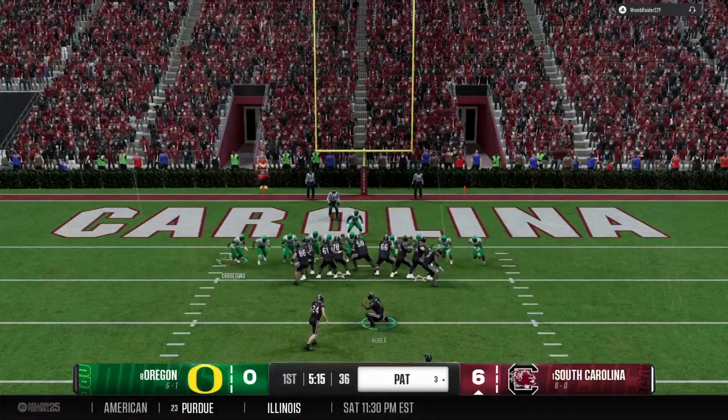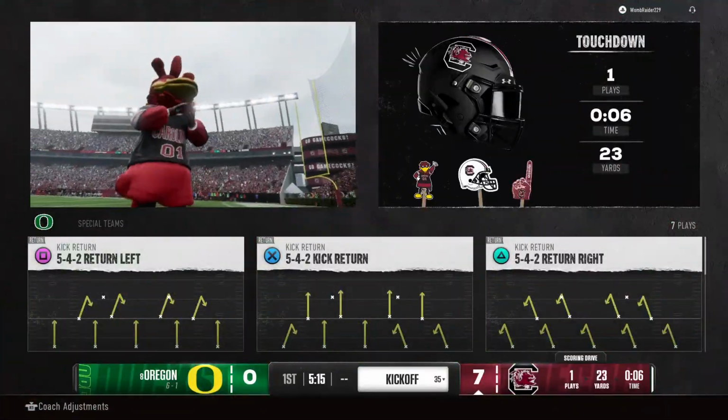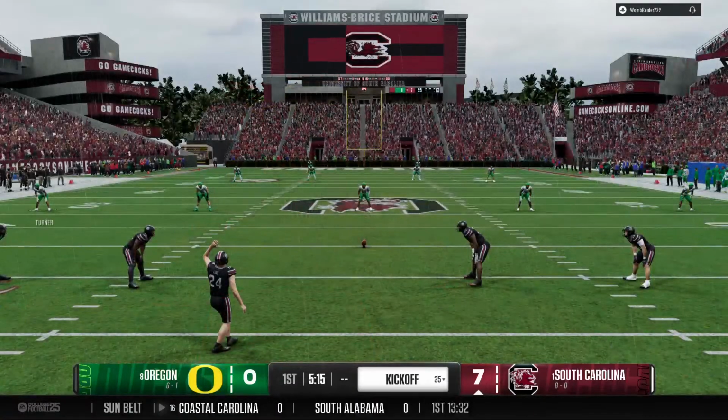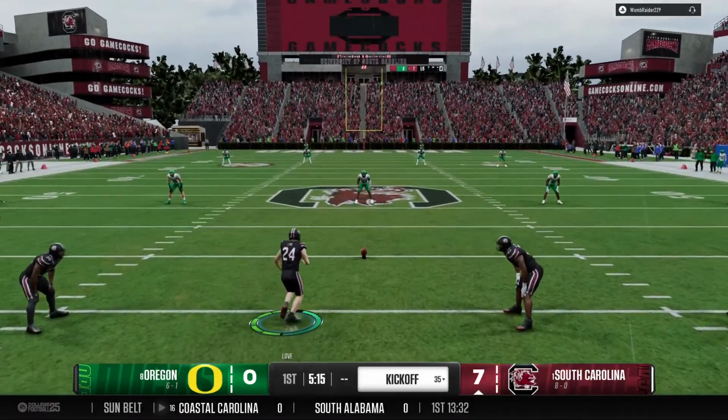Well, that's how you take advantage of an opportunity. Your defense sets you up in great field position. You're not looking for a field goal. You're looking for a touchdown. Give the credit to this offense for being aggressive and punching it in. Kickoff team on the field getting set now.